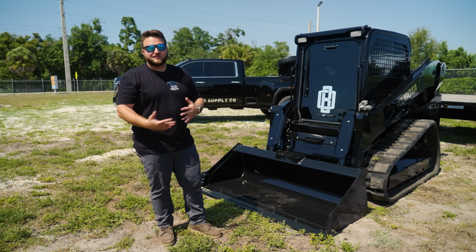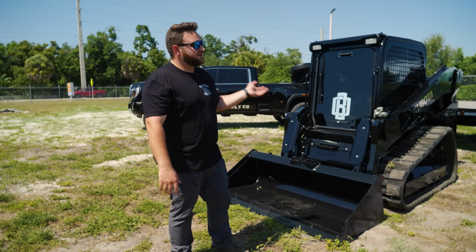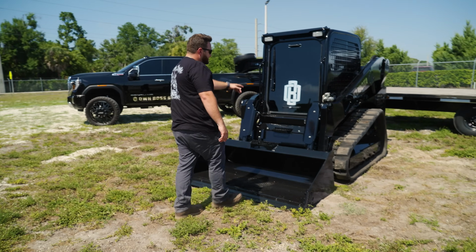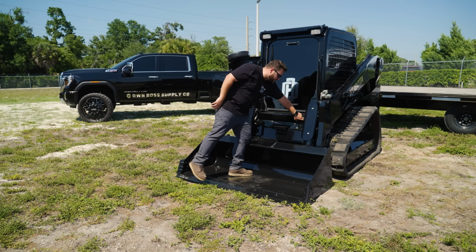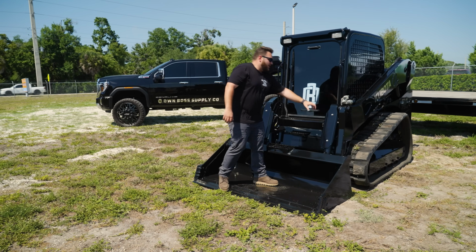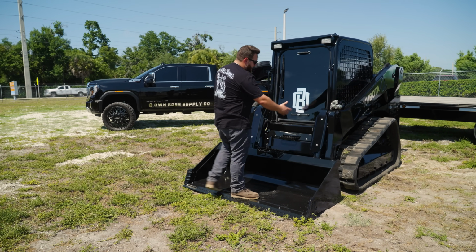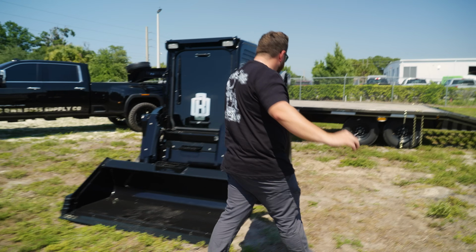If it's not good for you when you win the machine, you can just peel it off. It's not that hard. It's not permanent. It comes right off. Obviously, Own Boss Supply Co. decal right here, and then everything over here has been painted. We left the Kubota badge, obviously not painted so you could see your VIN numbers and everything. All the body armor has been painted, bucket painted, steps painted, coming down the side of it.